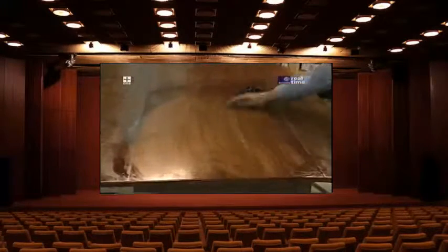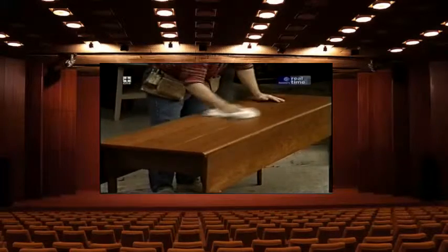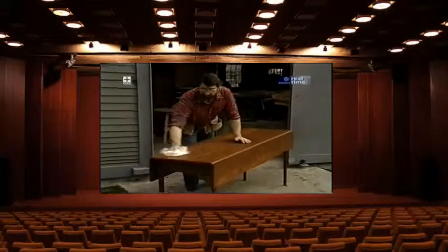Okay, now once that starts to feel like it's getting a little bit tacky, you take a rag that's not soaked with so much stain and wipe off any excess. You can see it's starting to get a little bit of a shine, and believe me, the more coats you put on, the nicer it's going to look. One thing that's nice about using an oil finish on this cherry is that it'll get darker and richer with age.